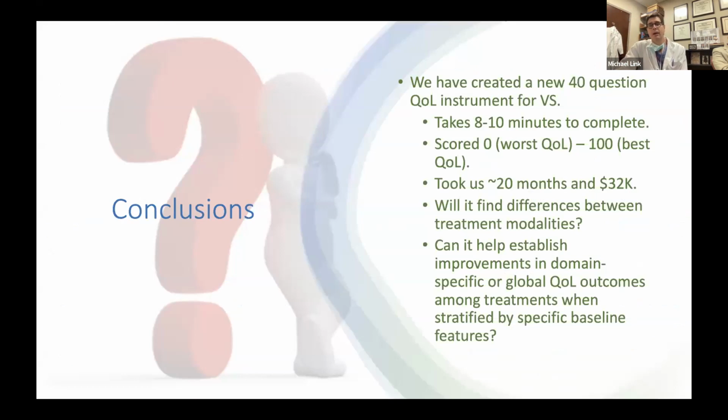And so what we've boiled this down to is now a 40-question quality of life instrument. It takes about 8 or 10 minutes to complete, so we don't think it's onerous. It's scored 0 to 100, like most quality of life instruments. I'll tell you, it took us about 20 months, and it's really probably closer to about $50,000 when you look at all the statistical costs and so on to do this.